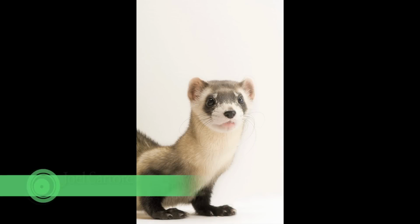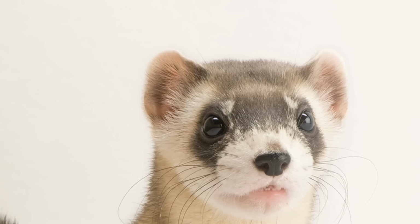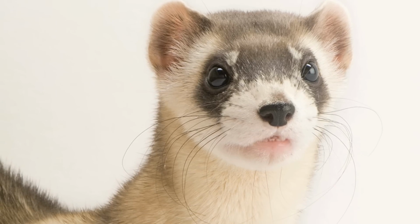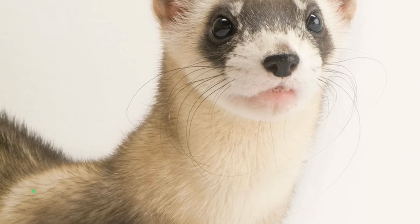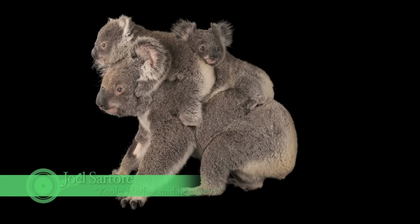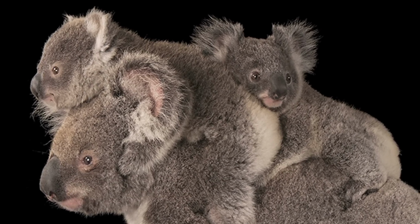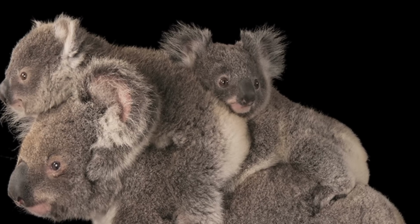Two pieces that will warm everyone's hearts are Joel Sartore's photographs of the American black-footed ferret and Koala Mother and her joeys. Mr. Sartore is a Nebraskan natural wildlife photographer and a 20-year contributor to National Geographic magazine. His work is to document endangered species and landscapes as well in order to show a world that is worth saving.